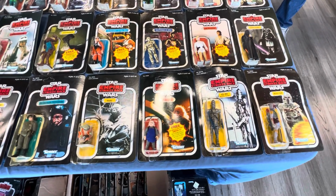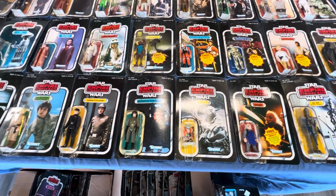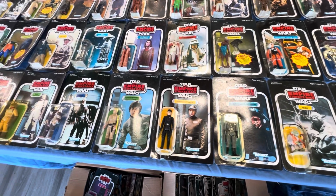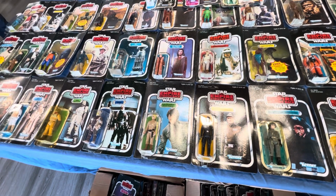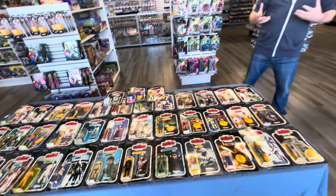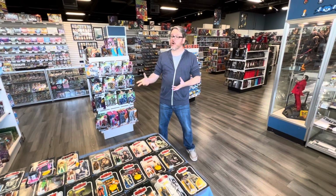And then in recent years, I think it's safe to say that Disney and Hasbro have had a couple missteps in handling their IPs, including Star Wars and Marvel, and have kind of driven the collector's market away from current stuff back into the arms of vintage.